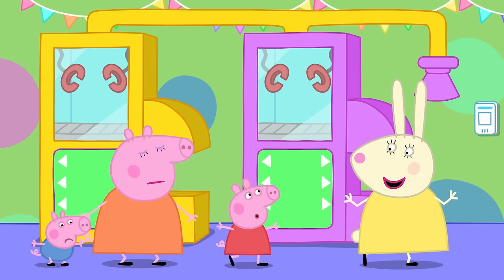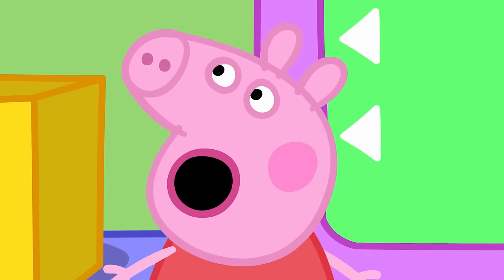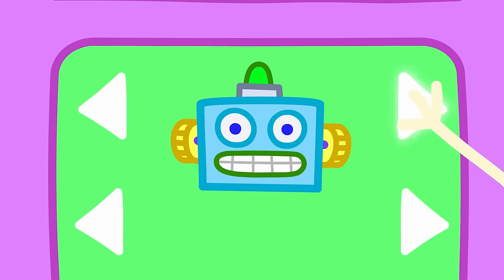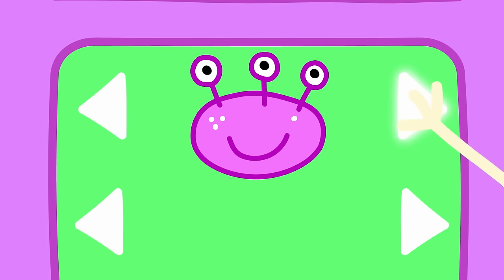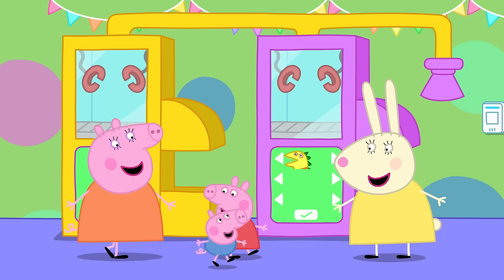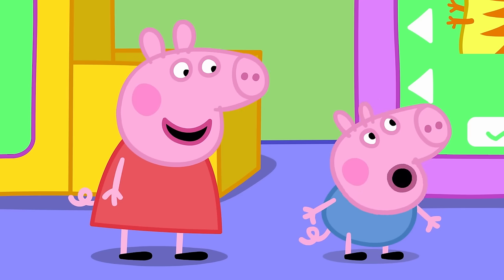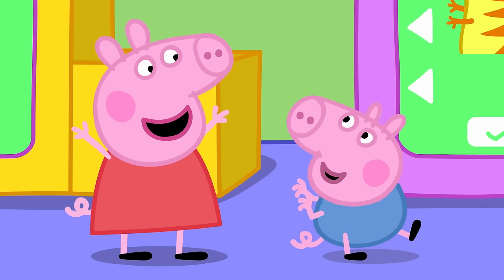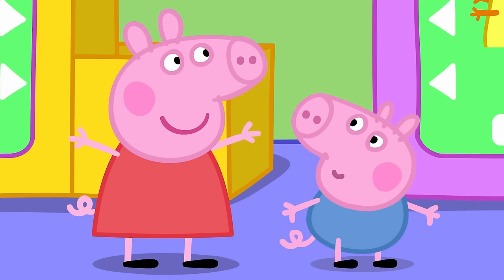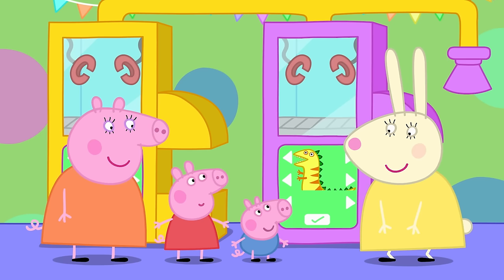Whoa. This is where you're able to create your very own special toy. Ooh. Just swipe through to choose. You could pick a robot or a princess or a silly monster or a dinosaur! I didn't know you liked dinosaurs. Dinosaur! George loves dinosaurs. They're his favourite. I guess we know what he'll be making.